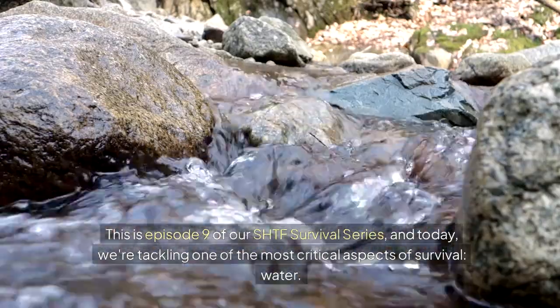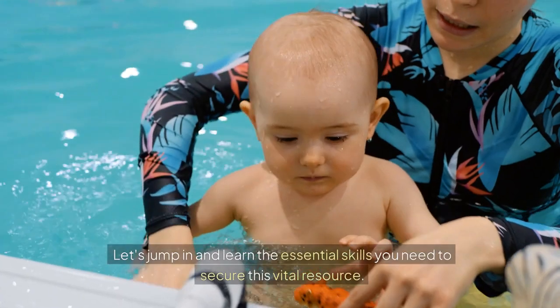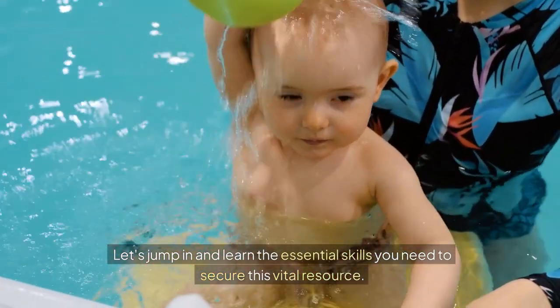survival: water. When supplies run dry, finding and purifying water can be the difference between life and death. Let's jump in and learn the essential skills you need to secure this vital resource.